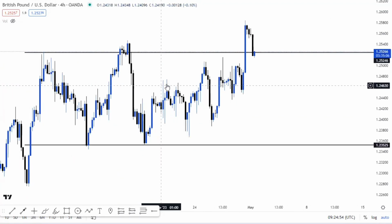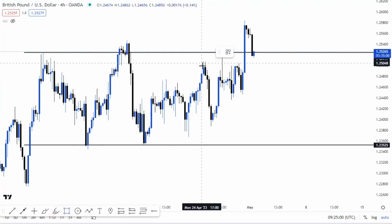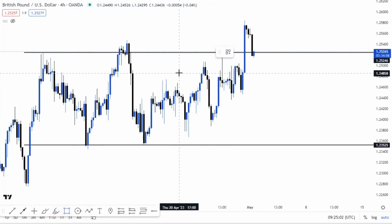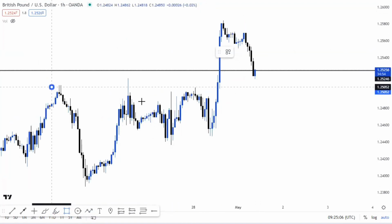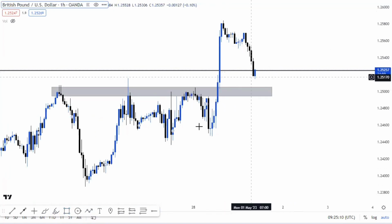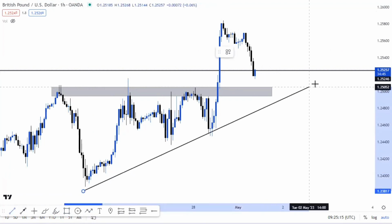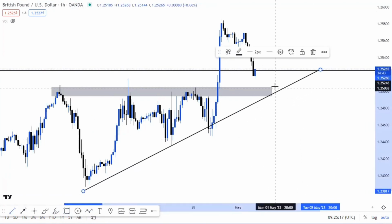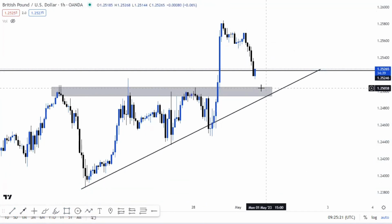I'd prefer the market gets to some key levels. Let me go to the smaller time frame and see if I can see any reliable levels. I prefer the market to get to this area. When it gets here, we might see some kind of reaction around that area. But for now, there's no trade to take.